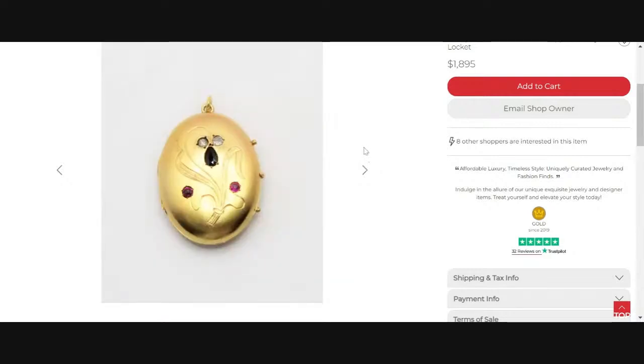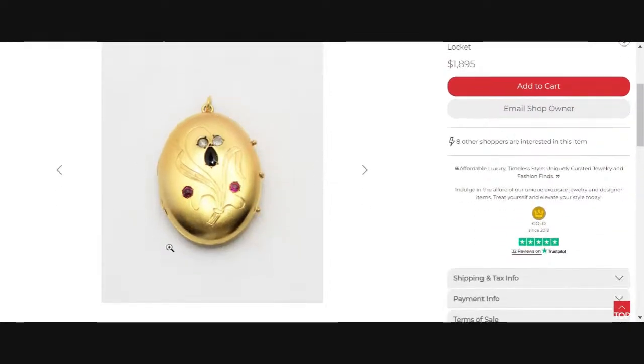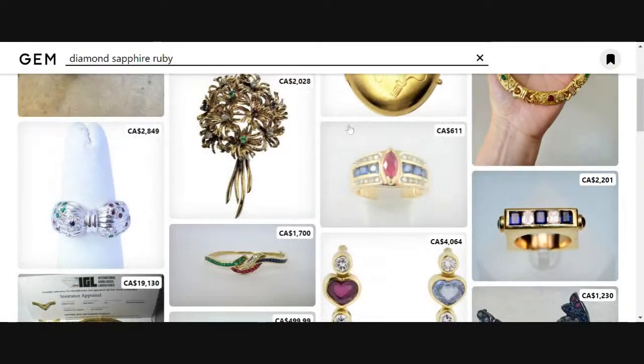If it was Russian, it would likely be rose gold as well. And this to me is a little bit more yellow, but right time period. So right around the turn, I'd say, of the 19th century. And beautiful sapphire as well as diamonds and rubies. Let's see what else we can find.